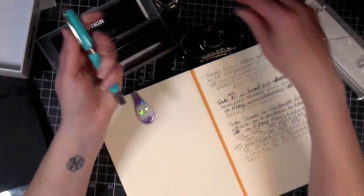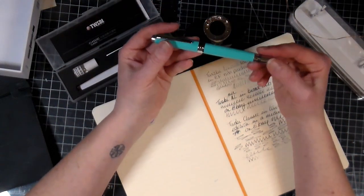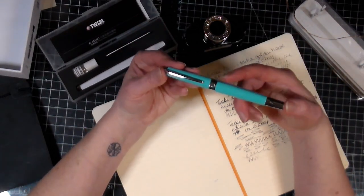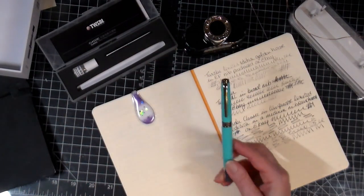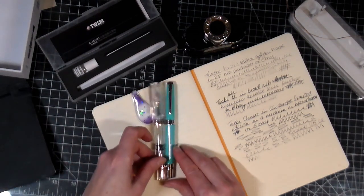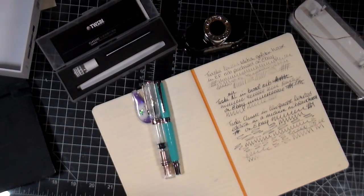So this one, I think I'm going to be looking up online how it works, if it's the same logic, because it's just very weird when you're so used to seeing the piston and not seeing it. But it's a beautiful, beautiful color. I'm really excited with it. I'm loving it. Turquoise is one of my favorite colors. So yeah, it's really, really cool.